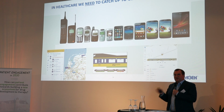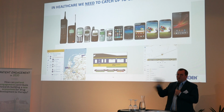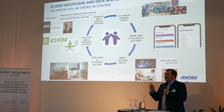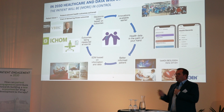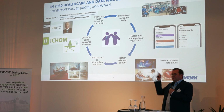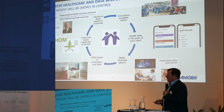Download an app. What you need to do is go to each individual healthcare professional or hospital or GP to try to collect your data. And I think that should change drastically. So with that, my vision for 2030 is that we need to organize healthcare, but also data need to be arranged around the patient. So we need to move into the cycle with innovation, data being collected, evaluated, outcomes being gathered, and then move to the next cycle to improve the outcomes for patients. With that, I conclude. Sorry for going a little bit over time.